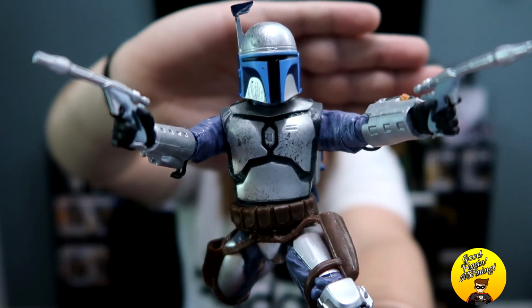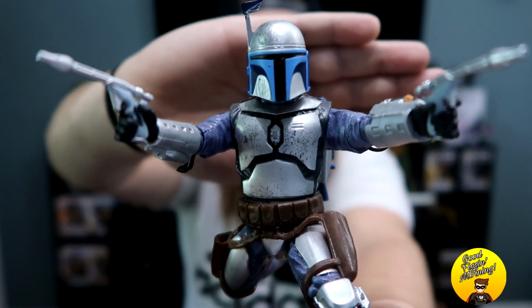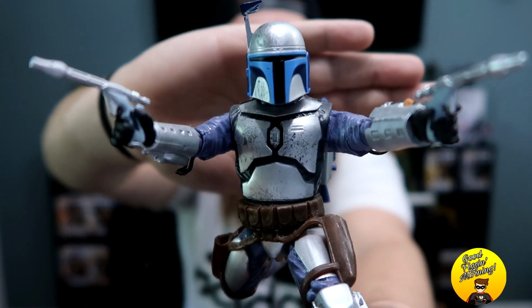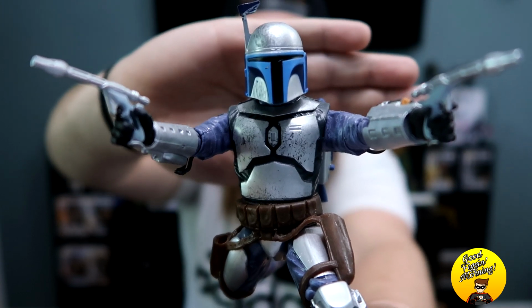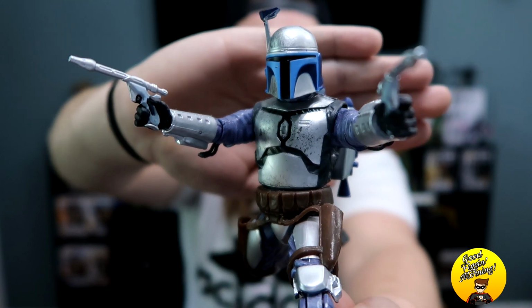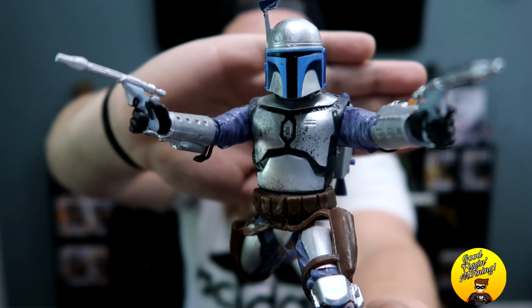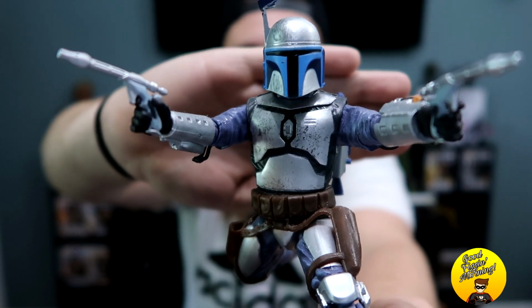Alright guys, so keeping on the Hasbro trend, this is Jango Fett. Now this was my very first Black Series figure. I bought him in a two-pack with the Flame Trooper. I ended up returning the Flame Trooper because it had two right feet, and I didn't know much about these at the time, but I got this from my work at Kohl's. They were on clearance for $7.99, and I love Bounty Hunters. He's a really cool figure.